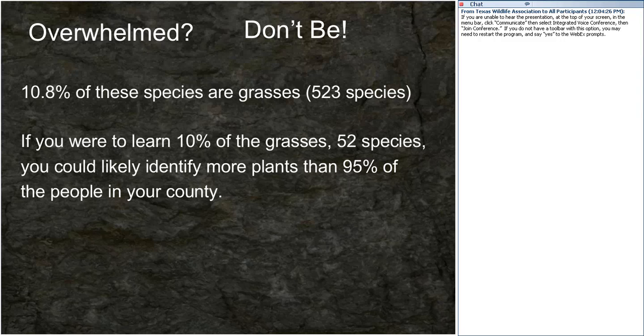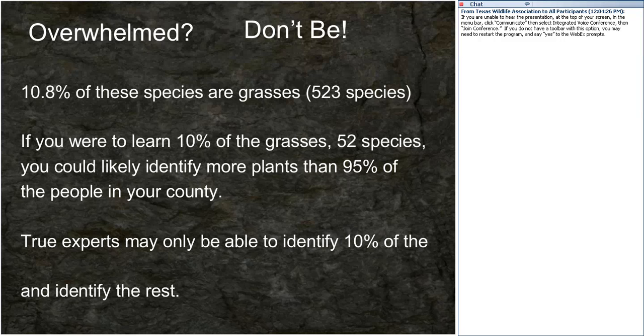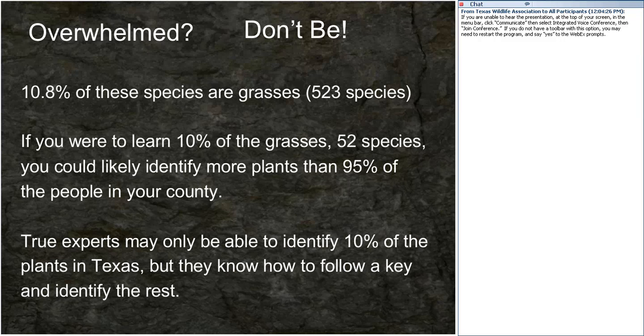And one thing that separates you from the true experts, and I don't consider myself an expert, but I'm a student of plants, is those experts can identify a lot more plants, but they also know how to follow a botanical key and identify the ones they don't know, and you'll learn that today.